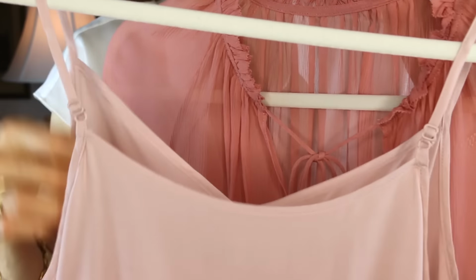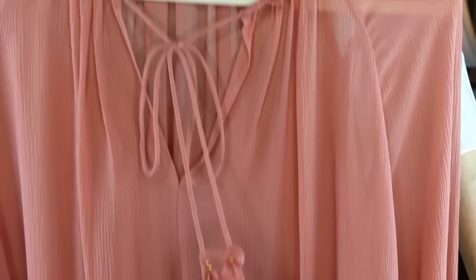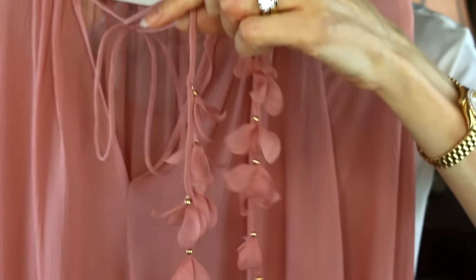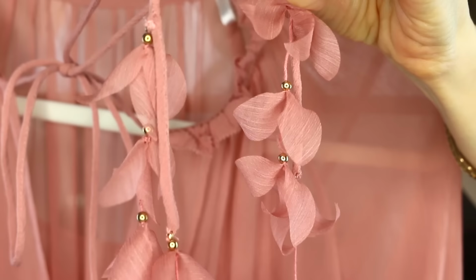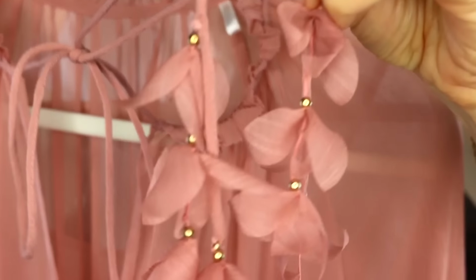And what's wonderful about the camisole is it's adjustable. So you can make the length of the straps as long or short as you wish. I love the look of it tied in a pretty bow with the tassels falling down like this. Look at these tassels. They're actually individual flowers made out of the same fabric, and each one topped with a tiny gold bead all the way down. That is just amazing detail.